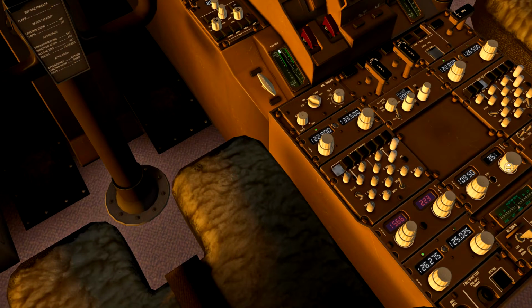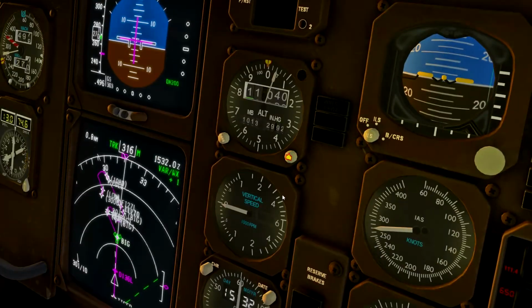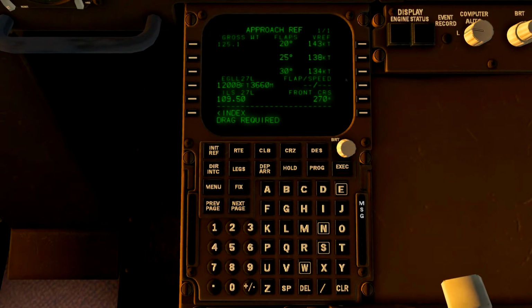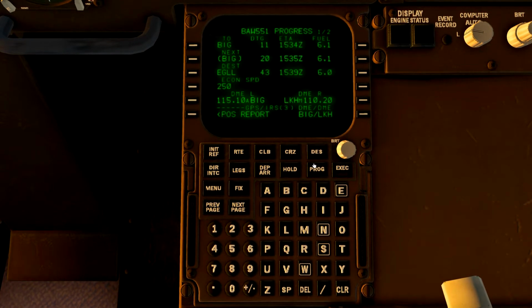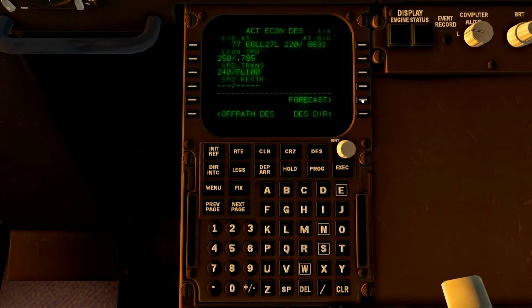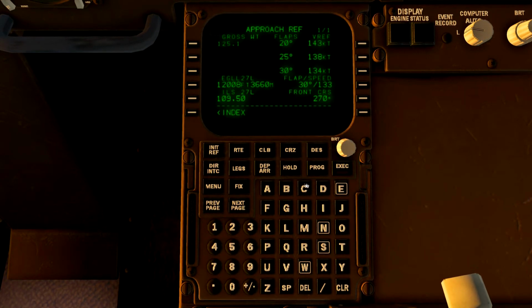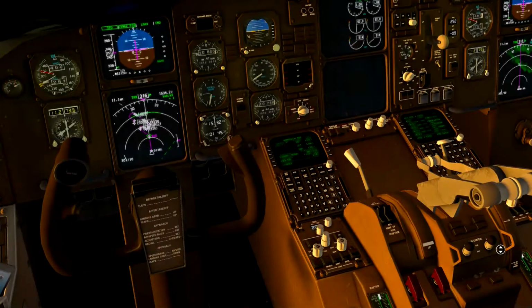We can set that down here as well. 270. Are we actually above the glide? We are a bit, okay. Speed brake can come out a little bit. Alright, so we're going to land with, we'll do flaps 30, just to be sure. Prog, so yeah, descent forecast, 060 is already in, nice. The QNH on the ground is, I'm not sure, let me get the METAR up.